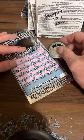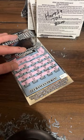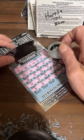Not seeing them. 23 and 14. But please keep it appropriate. We got a 20. How many tickets did we buy? We bought 75 tickets.